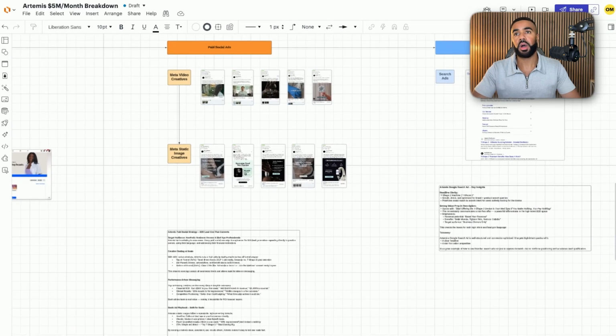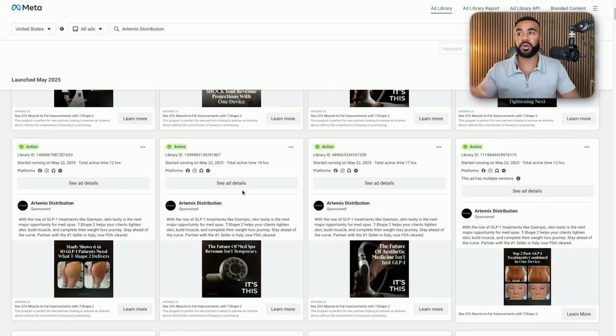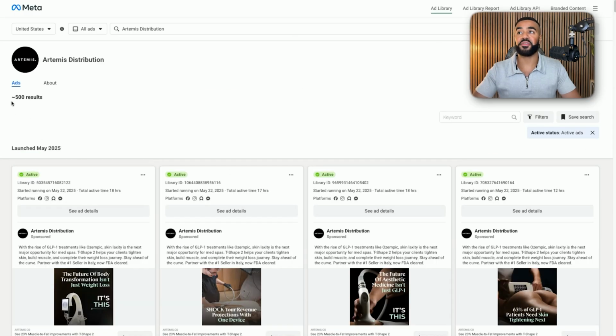So for context, the majority of Artemis's business comes from paid social ads. I actually know this confirmed. And really, if you go to their Meta Ads Library, you can see that they're currently running over 500 different ads right now. Obviously, to run 500 different ads and to be generating $5 million per month, you have to know what you're doing, especially when it comes to B2B marketing, where it's not as simple as just getting an instant response and seeing if somebody's going to purchase or not.